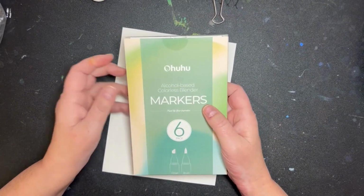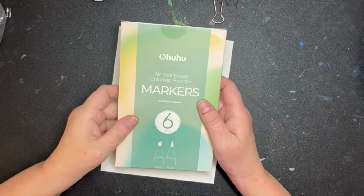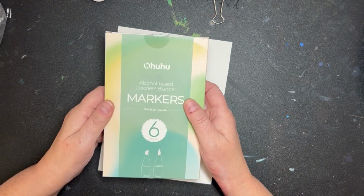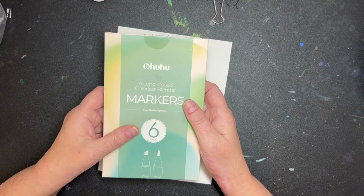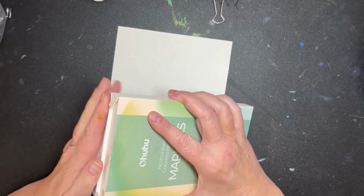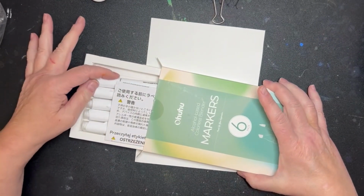Then I have 3 small sets of the Ohuhu markers, and all of the markers were running out. I tried to go on their website to see if I could get a refill for the pens that I had, and they were out of a lot of the colors that I kind of wanted, because like the black was out, and they don't have all of the colors even in my small sets. So I decided to buy the Ohuhu set of 6, which I took one out and started using already.